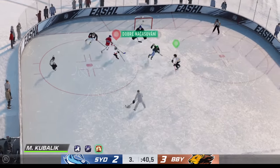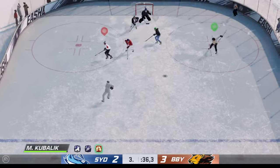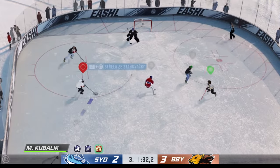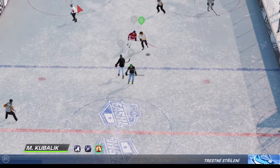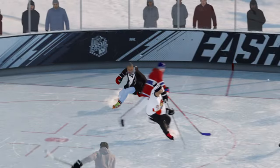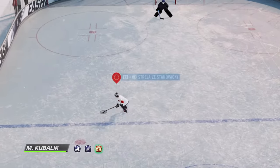Back underway, and they take possession here inside the offensive zone. And he comes up with it. Shot, save made by the goalie. Really sharp, never loses sight of the puck to make the second save. There's the whistle, and we got a penalty shot coming up. Fishing around for the puck, he gets his stick into the player's feet, and this becomes an easy call.